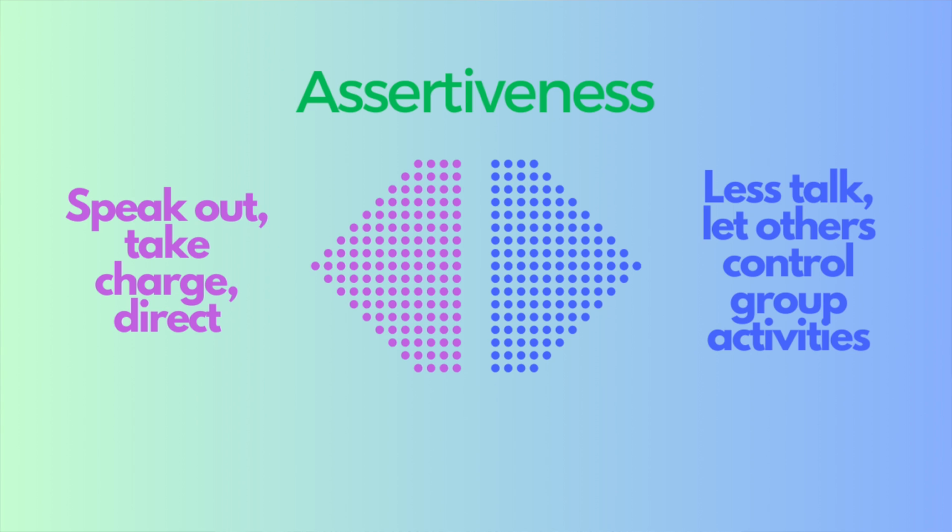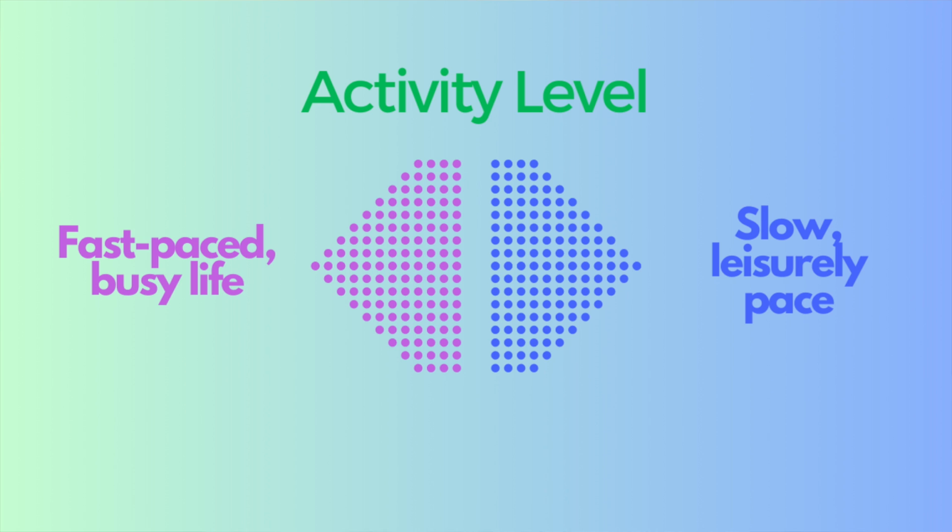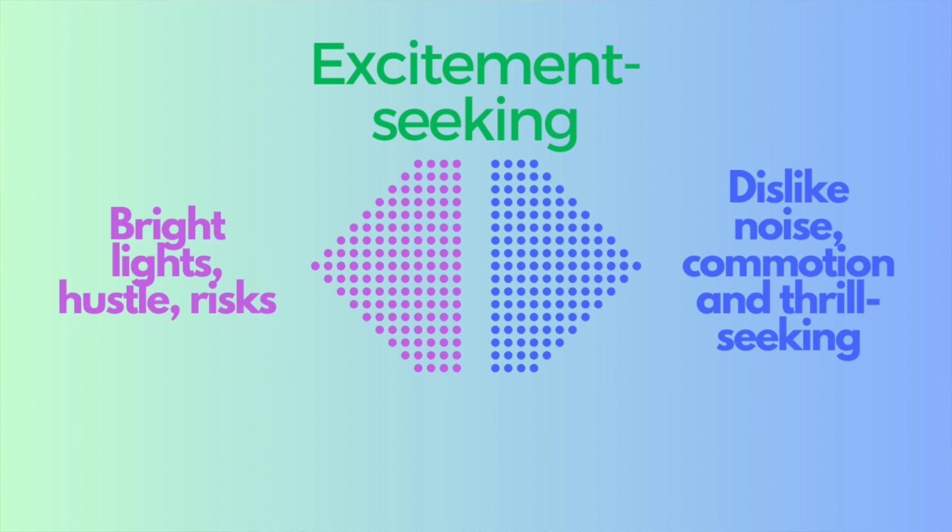Then you have assertiveness. High scorers like to speak out, take charge, lead activities. Low scorers tend not to talk too much and let others lead activities in a group. Then you have activity. High scorers live high-paced, busy lives, whereas a low scorer will be living at a more leisurely pace and slower life. High scorers on this scale are easily bored without high levels of stimulation. Low scorers are overwhelmed by noise, a lot of agitation around them, and they're not looking for thrill-seeking.